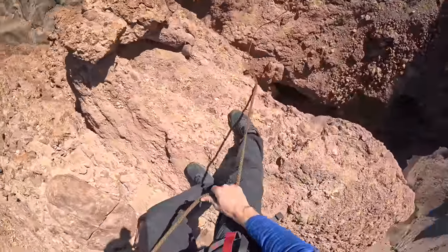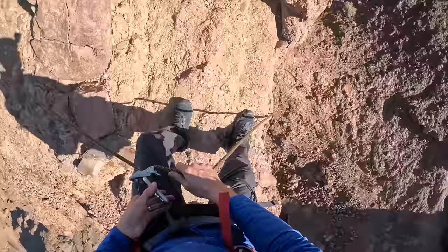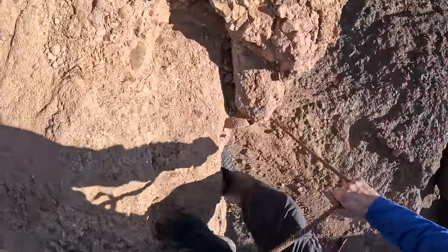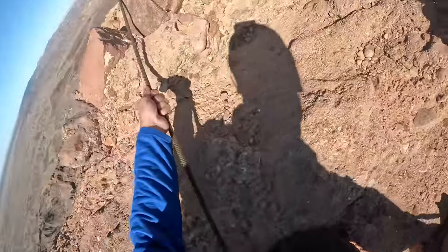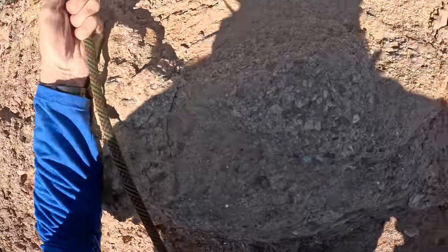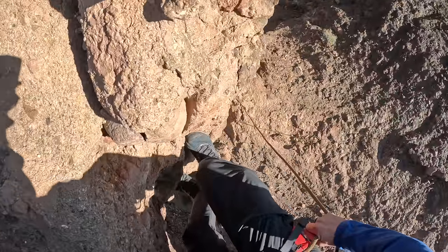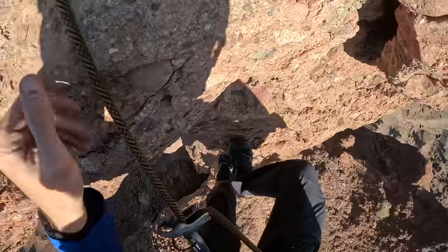Okay, let's rappel down. This looks like a 15 foot rappel, 12, 15 feet. And away we go. This is overhanging here, so it would be tricky to climb back out this way if you had to climb back up this. So that's why I'm leaving the rope here. I can just sort of climb up the rope on the way back out.